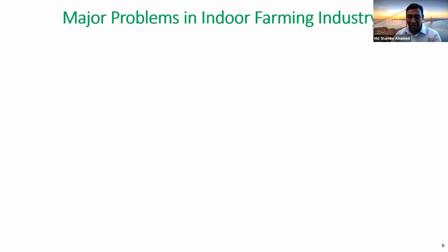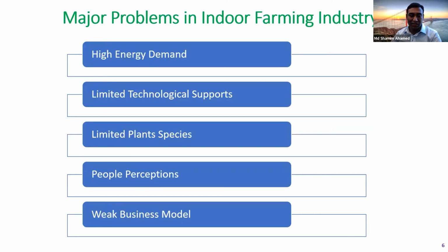In terms of the challenges, today's presentation is mostly based on the energy aspect, and energy is one of the biggest challenges for this industry. Also, we have limited technological support for the indoor industry, and there is a limited number of crop cultivars that can be grown in indoor space. Still, people have some wrong perception about the quality of products grown indoors. And there is not a strong enough business model that could be applied to analyze the profitability of this industry.